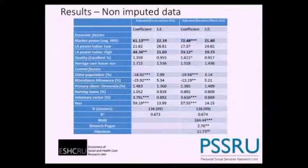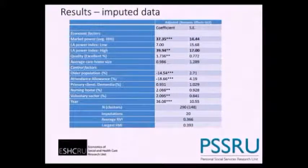Market power has a significant positive effect on the fees gap, as we expected, and the same for high-powered local authorities in terms of their purchasing power compared to medium-powered local authorities. They increase the fees gap. But with the non-imputed data, the main issue is we're only looking at 136 local authority observations across the two waves from 99 local authorities, because so many of the local authority fees gaps that we estimated were probably completely wrong. Using the imputed data, the results don't look so significant, but the magnitude of the effects reduces a little bit.